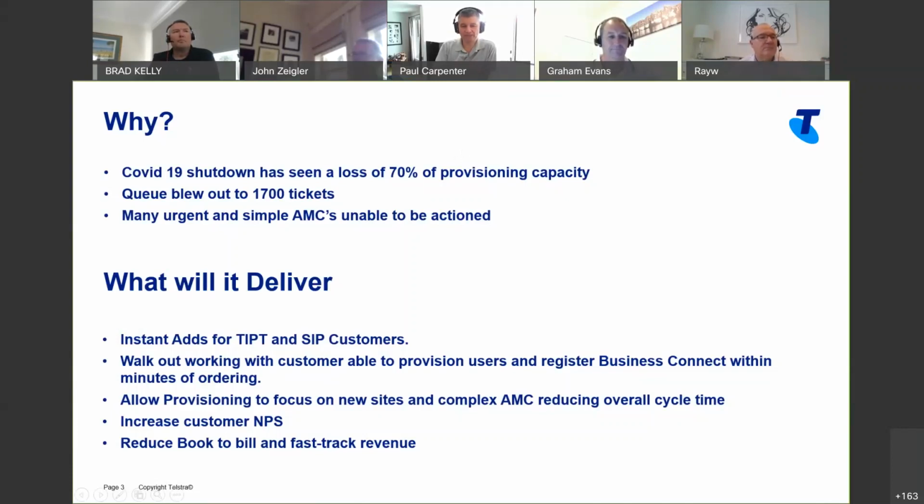How can we deliver a portal that our customers can use to just do their own AMCs? And our wish here was not just so you could submit something and then wait while it sat in the queue, that you could submit something and it happened immediately. That is the big thing here.